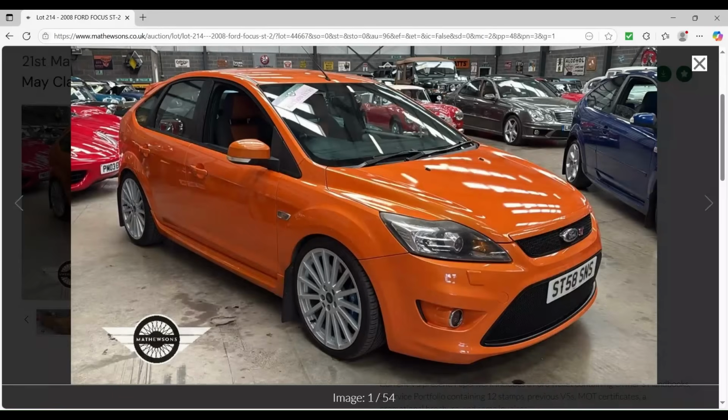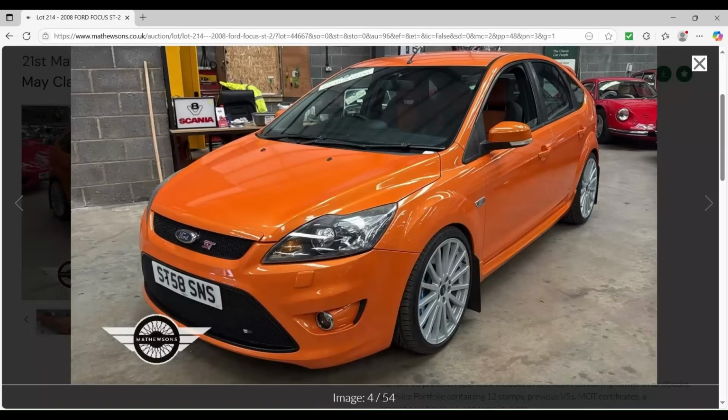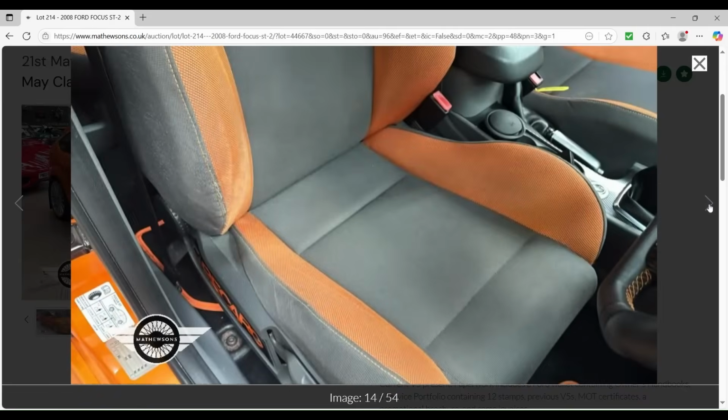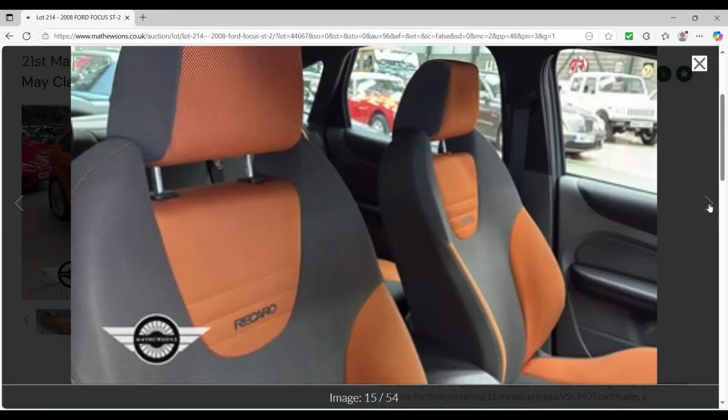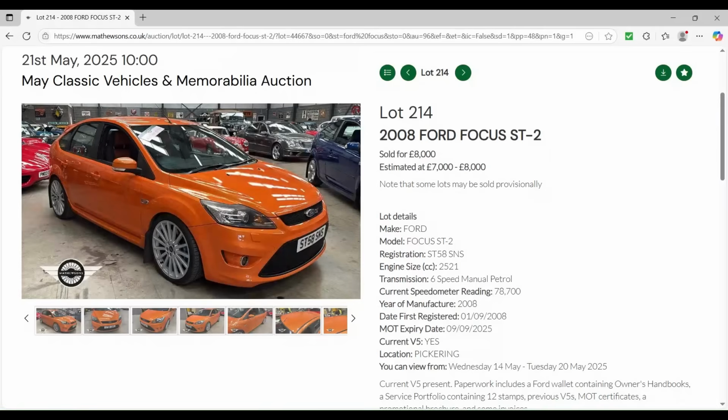With a sensible mileage of 78,700, and it's amazing how cheap some of these have become and are very attainable. But I've said before, buy the best you can and it'll pay you dividends. These cars surely have to be the next RS Turbo, so I would say it's worth picking up a good one while it's still possible. The estimate was set at £7,000 to £8,000, and it sold for its top estimate of £8,000, which I would say seems a pretty good result.